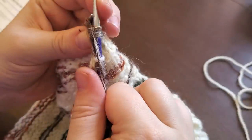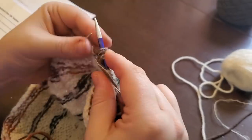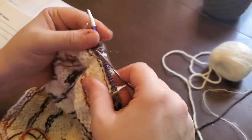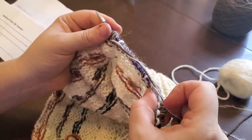And we're going to purl, yarn over, purl, yarn over, purl. Gets a little tight, but you can always see I'm kind of wiggling my needles around just to get some extra slack in there. And I will now show you how to work these eyeball stitches.